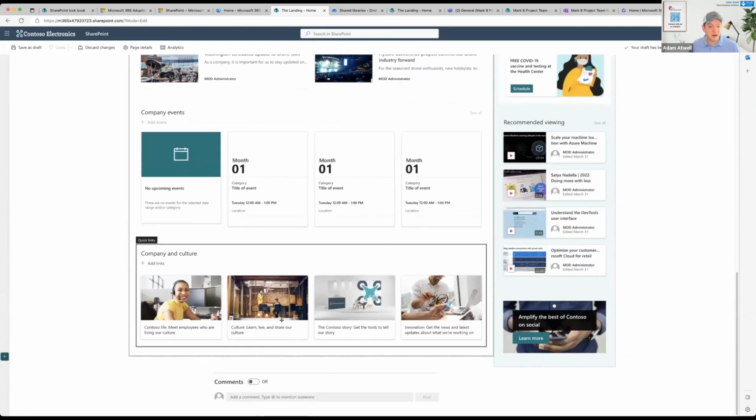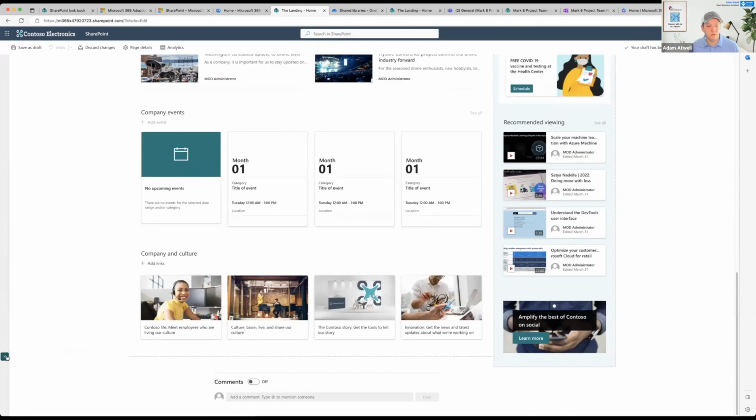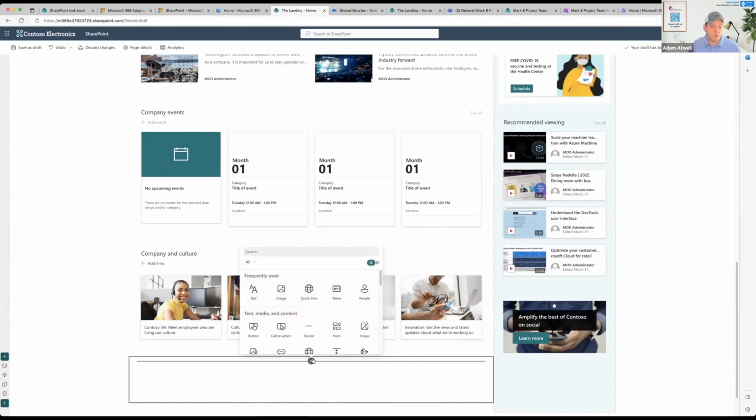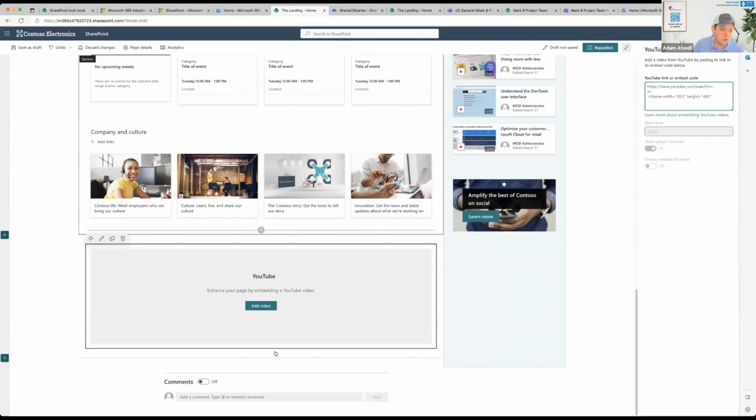And so let's say that I wanted to create a YouTube gallery, right? I could say I want a 1 column section here. And what do I want to add? Well, I want to add YouTube. And so you can see when you do that, you're going to get a YouTube option, and you can add a video or multiple videos right here, just like that.